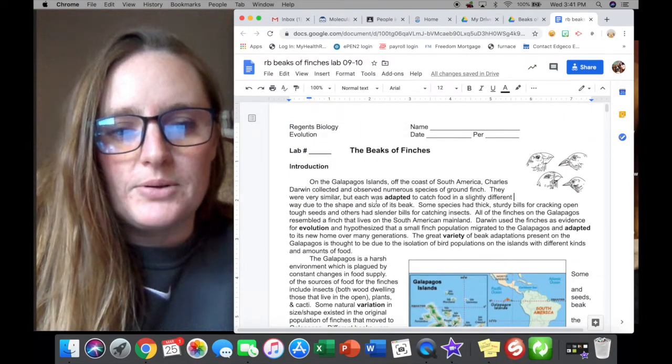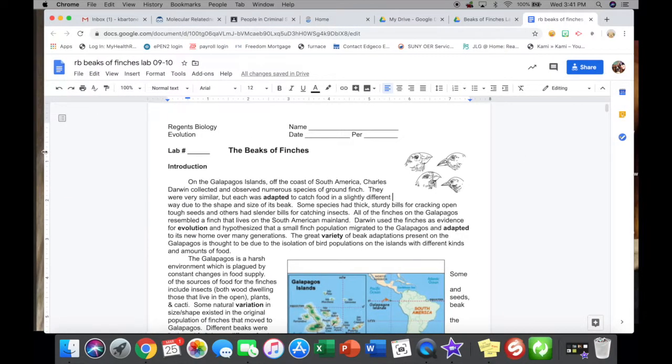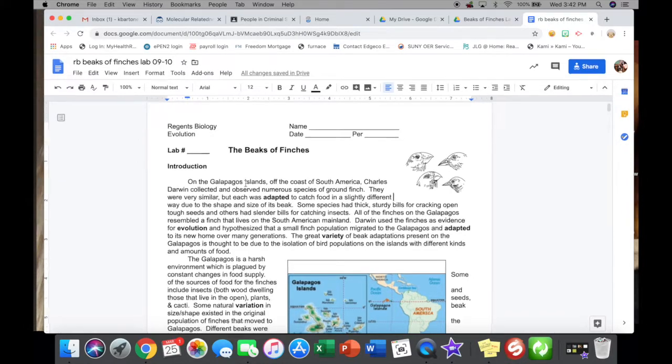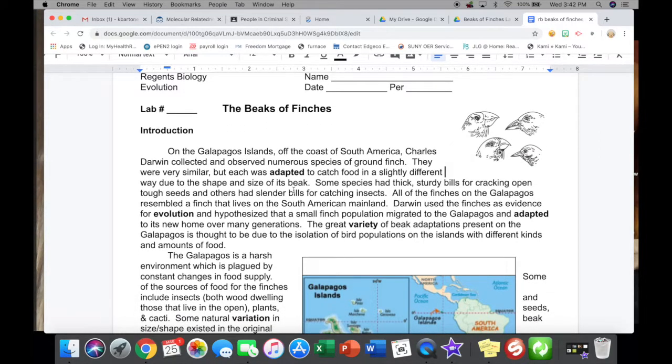It says, on the Galapagos Islands off the coast of South America, Charles Darwin collected and observed numerous species of groundfinch. They were very similar, but each was adapted to catch food in a slightly different way due to the shape and size of their beak. Some pictures right there. Some species had thick, sturdy bills for cracking open tough seeds, and others had slender bills for catching insects.